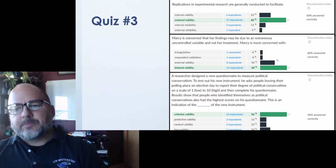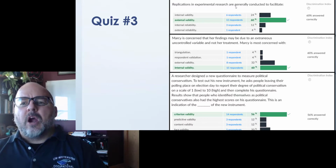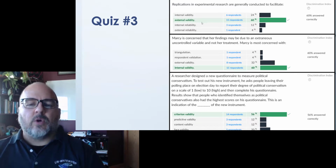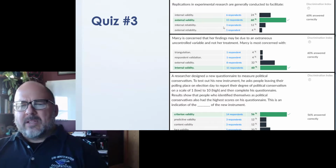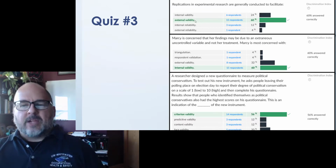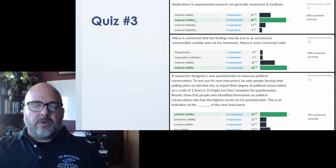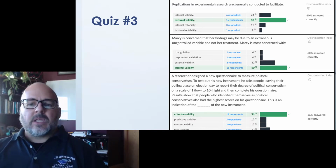For quiz 3, we had 60% get this one correct. Replications in experimental research are generally conducted to facilitate. The correct answer is external validity. I would say that's probably the best answer, though in some ways you could investigate internal reliability and validity, but it's for external. So how does it apply to the outside world or to other things? That's external validity. Replication attempts to do that.